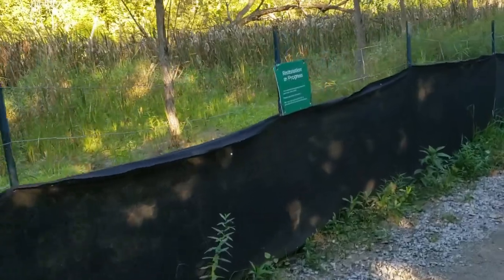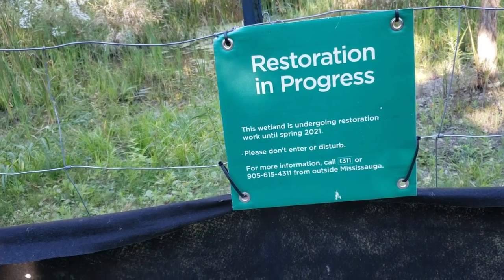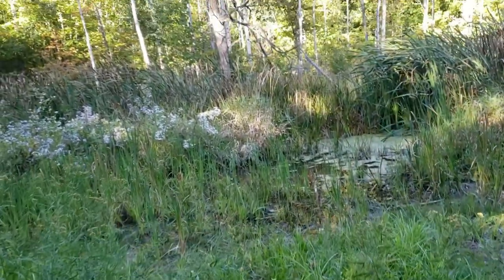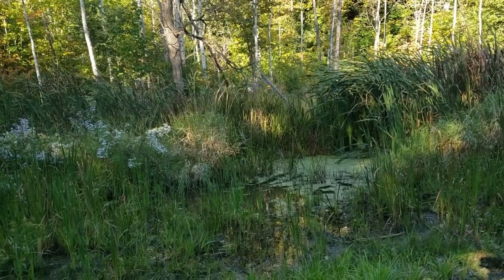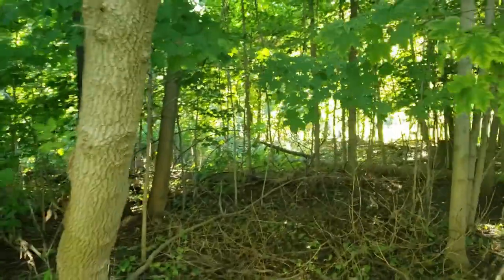Wondering what this fence is for. "Restoration in progress. This wetland is undergoing restoration work until spring 2021. Please don't enter or disturb." Okay, this is great. So it's basically swampland. They just want it to be untouched. Little opening here, which is very tempting. I really want to go in here and I'm doing it.